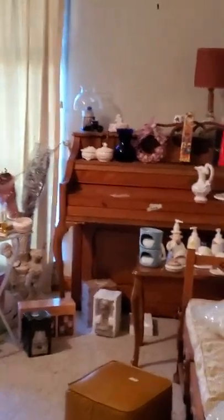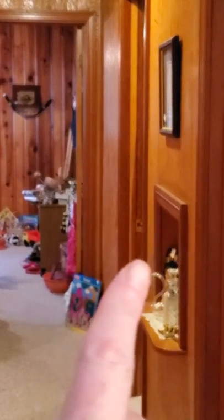So, living room area over there. Kitchen. Well, there's the kitchen. There's the laundry. That goes down into what used to be the garage. And this room. And then down the hall. First bathroom right there. Master bedroom is, okay, there's the first bathroom. That's the master bedroom right there.